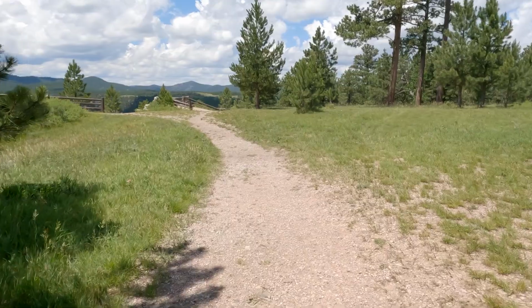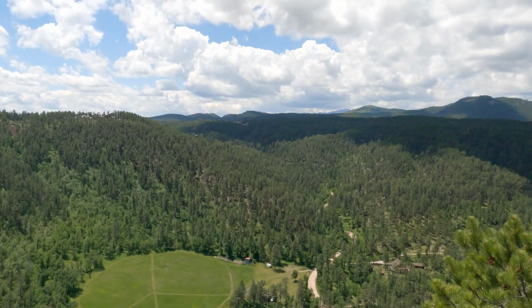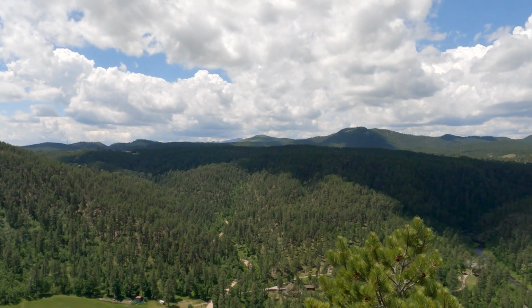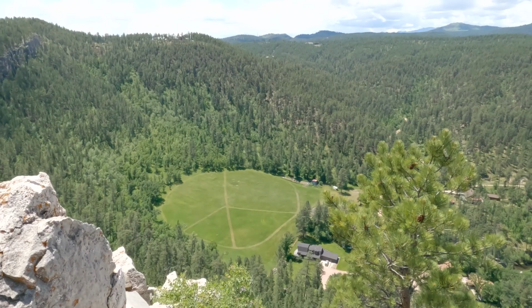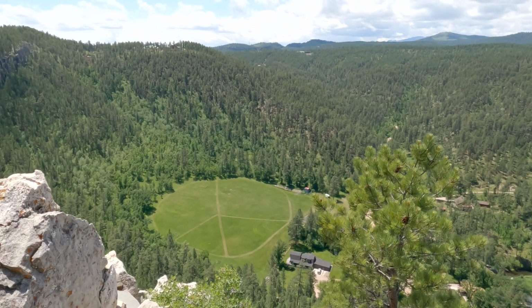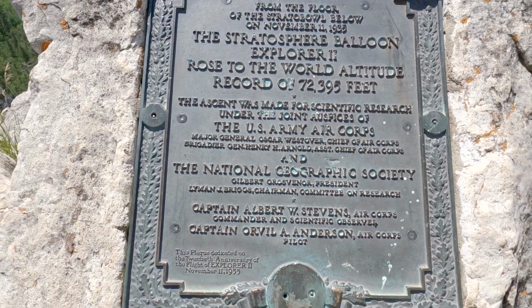The hike that we did today is called the Strato Bowl hike. From the floor of the Strato Bowl below, on November 11th, 1935, the stratosphere balloon Explorer 2 rose to the world altitude record of 72,395 feet. The ascent was made for scientific research under the U.S. Army and the National Geographic Society. The plaque that is now here at the top of the hike was dedicated on the 20th anniversary of the stratosphere flight in 1955. So it's been here for a really long time.